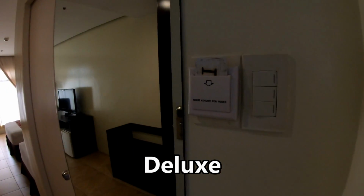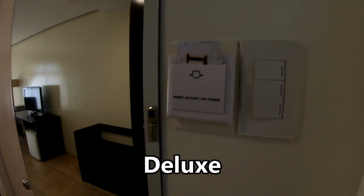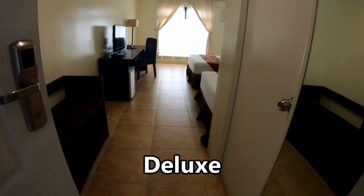And you need to put the key card. Can I take a picture? When you open, just tap the key card here. Just touch the key card to that there to open it. And I remember you have a safe in there, and lots of storage space, and more storage space over there.